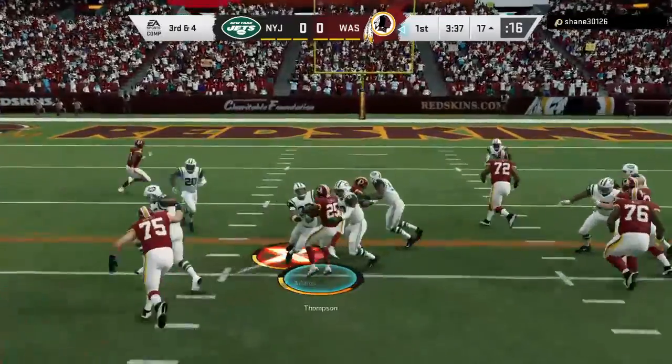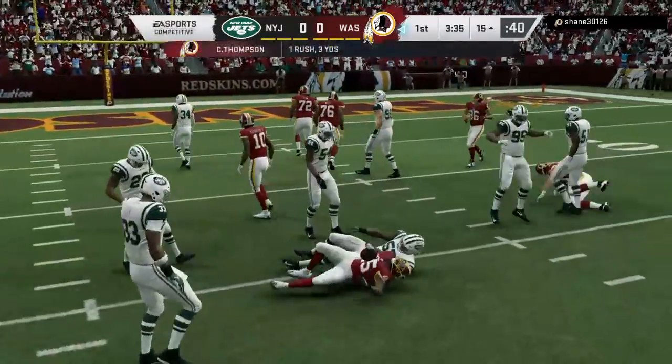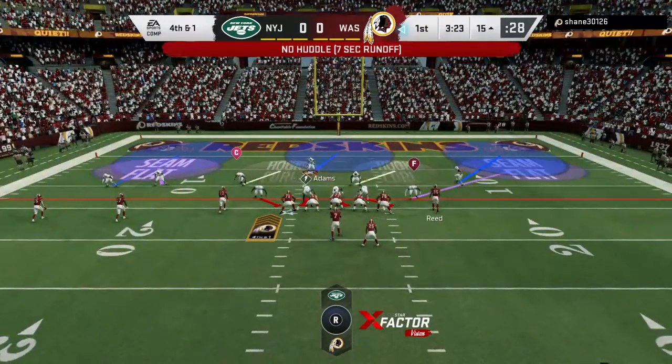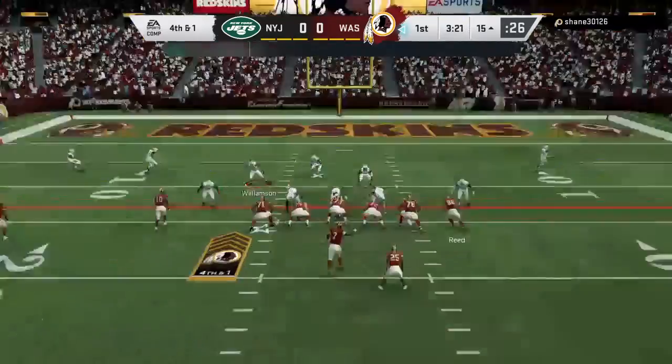A first carry now for Thompson. And this effort won't be enough as they rally up to stop him a couple of yards short. It's a pickup of 3, but it brings up what will be an interesting 4th and 1.